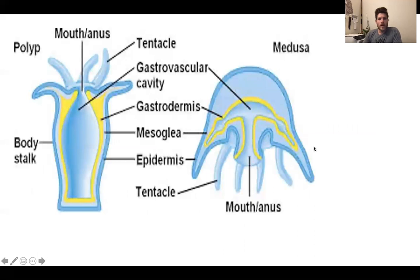So this is the diagram here. We have a box jelly or jellyfish type of organism showing the different tissues and compartments within the organism. And here's a polyp, sort of like an anemone. This is the mesoglea, that gelatin-like substance that the body is composed of, and the tentacles, obviously. Also, their mouths are their anus, right? They take in nutrients and excrete waste from the same opening. That's pretty much what I wanted to cover on that.